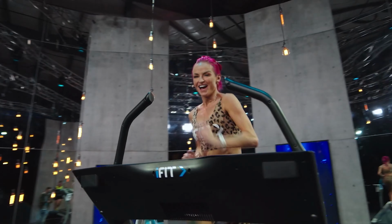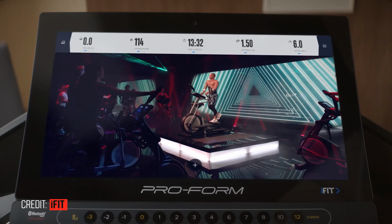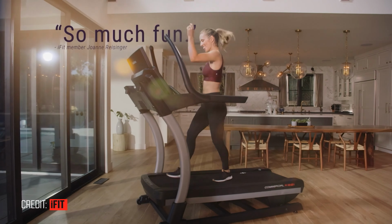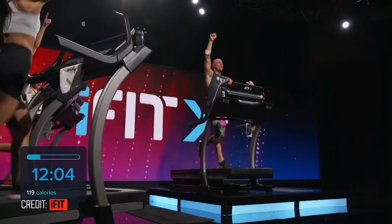With iFit programming, you can purchase a family membership for a year costing $396. Or if you're an individual, it's going to cost $180 a year. Now, they don't have a monthly payment option for an individual cost, but they do have a monthly cost for a family membership costing $39 a month.